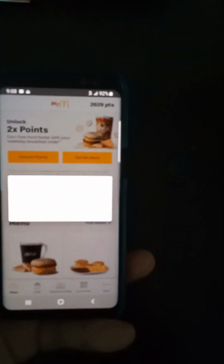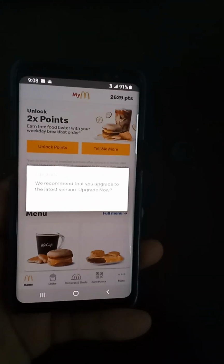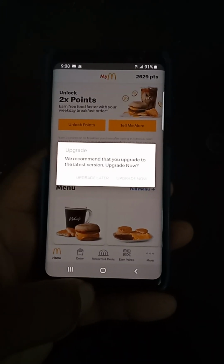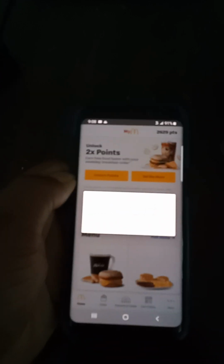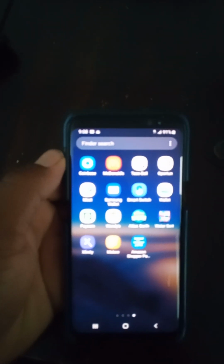Obviously, if I had kids, it'd be more useful then, because I would definitely spend more than $10 at McDonald's if I had kids. It's breakfast time right now, which is why you see the breakfast menu. Sometimes there's 2-point specials, so you get 200 for $1, instead of the usual 100 for $1. So McDonald's, I think they have the best offers.